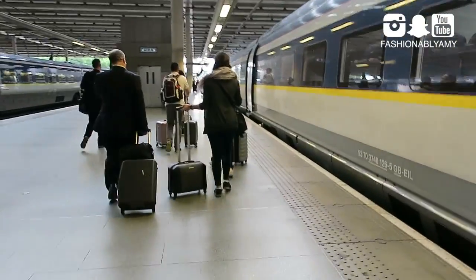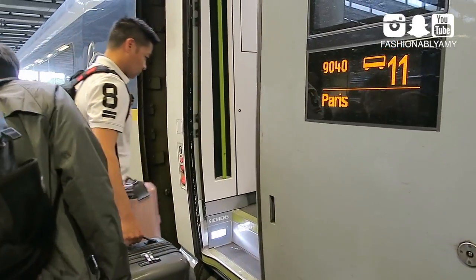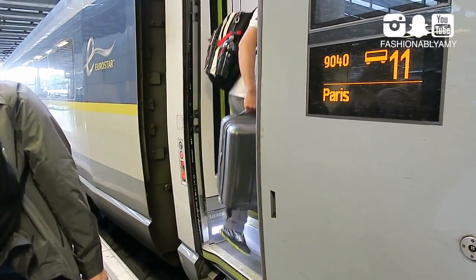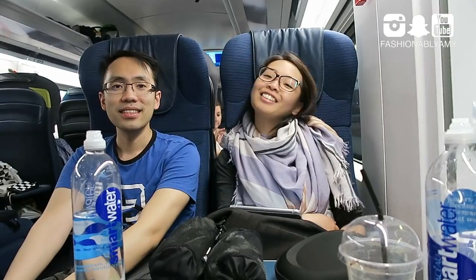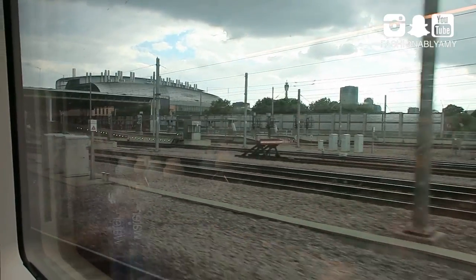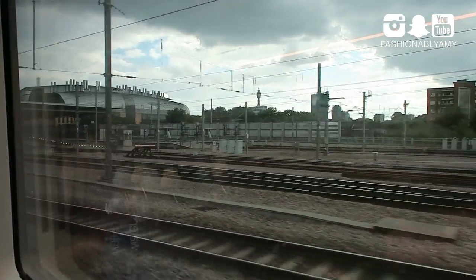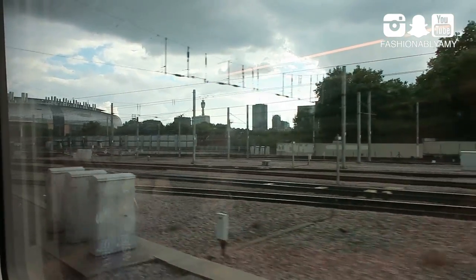Looking for our coach number 11. Bye bye, London. It's okay, it didn't rain.